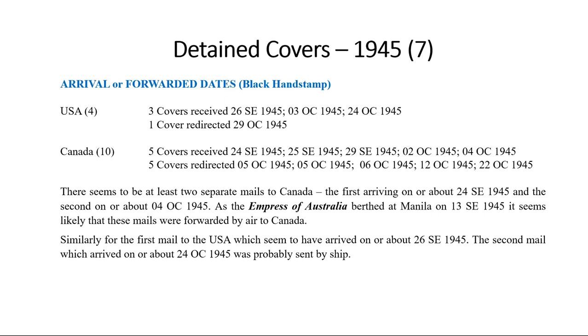As I mentioned earlier, all of these ones with black hand stamps, detained hand stamps, went to USA and Canada. And it's probable that these were the ones that were offloaded at Manila. All the other ones were not. Thus, violet hand stamps.